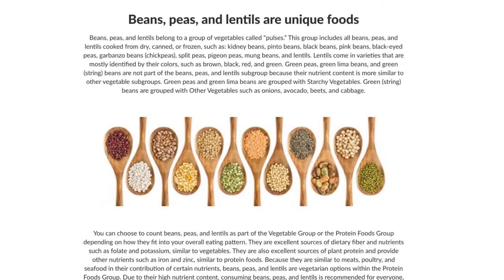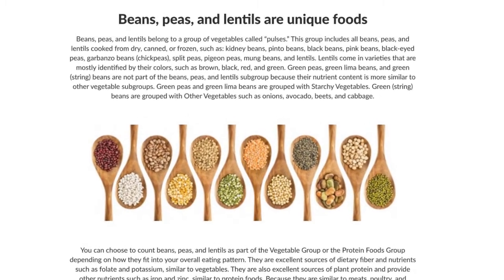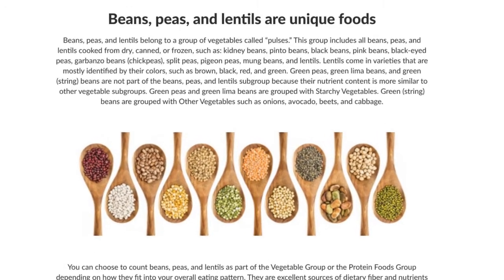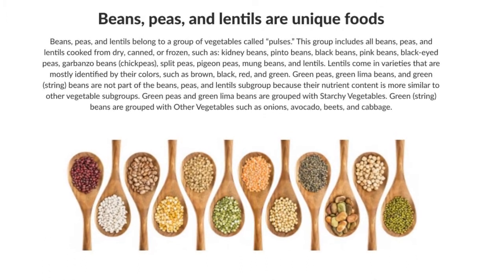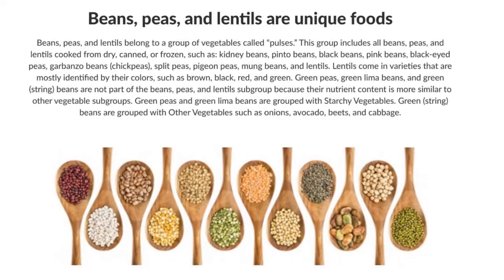This group includes all beans, peas, and lentils cooked from dry, canned, or frozen, such as kidney beans, pinto beans, black beans, pink beans, black-eyed peas, garbanzo beans, aka chickpeas, split peas, pigeon peas, mung beans, and lentils. Now, of course, that's easily done with things like stews and chilies, but remember, you can even blend them up and add them to sauces like marinara to get extra protein.